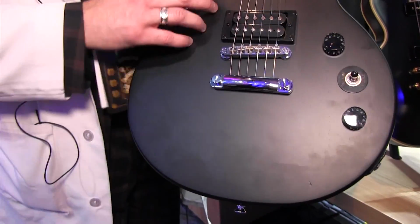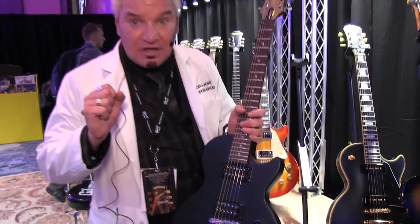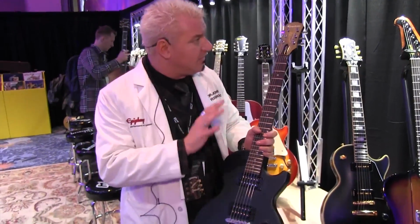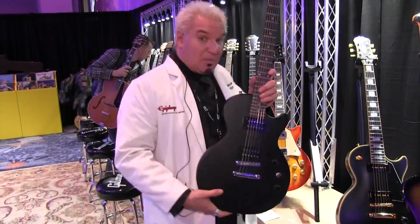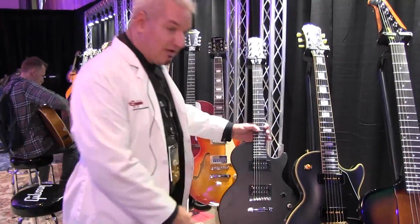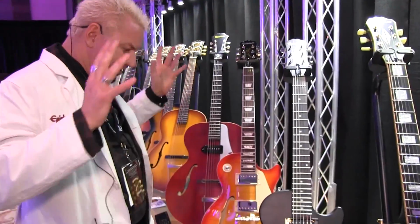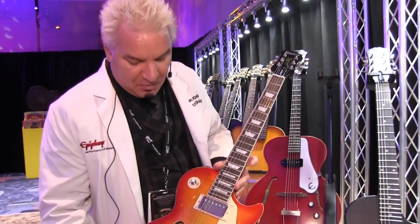It comes in a nice sort of vintage worn finish, and also we got some new vintage finish colors in the VE edition of the Les Paul Special VE, and it's even more affordable, which is the best part, without sacrificing any quality. How do we do it? I don't know.